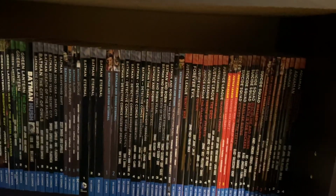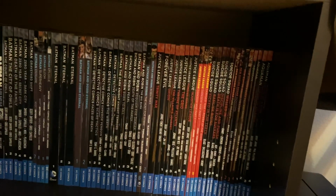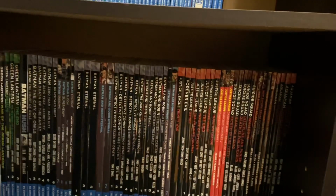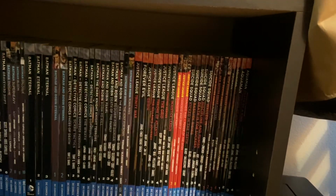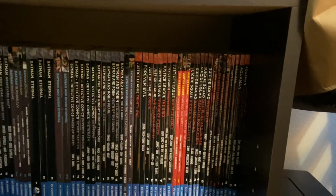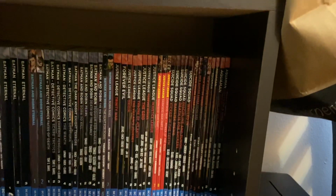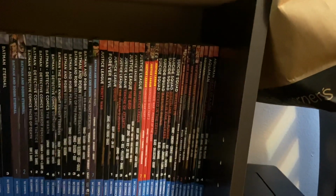Then we got Detective Comics. We got Batman and Robin by Tomasi again. We got Justice League, Geoff Johns' Justice League run, which is also one of my favorites, such as Darkseid War and stuff like that. And then Suicide Squad run, and an Aquaman run by Geoff Johns again.